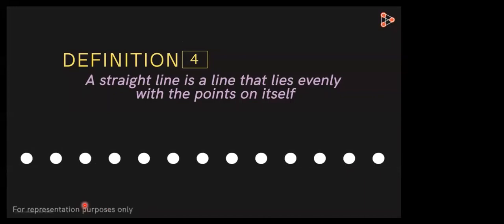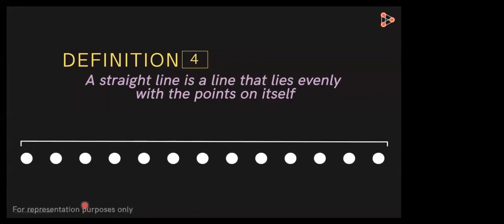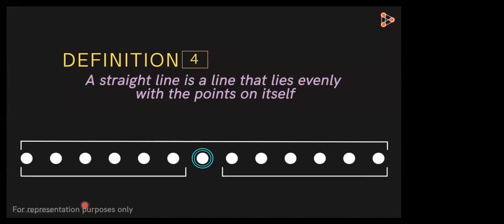We can understand this by taking a look at our line. Here, we observe that the arrangement or the alignment of points before this point is similar to the arrangement of points after this point. This pattern can be observed uniformly throughout our line. Thus, by Euclid's definition, it's a straight line.